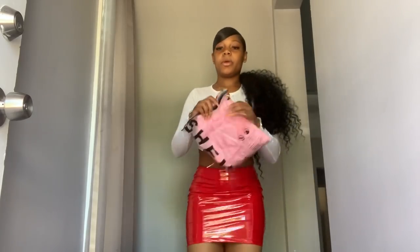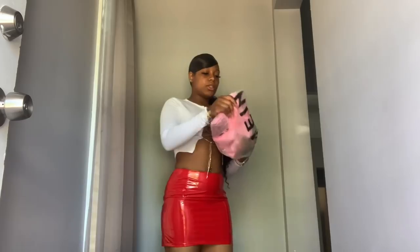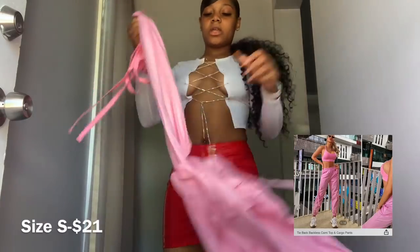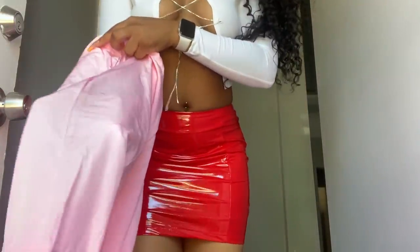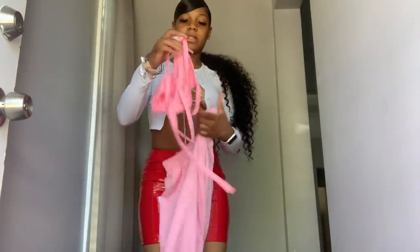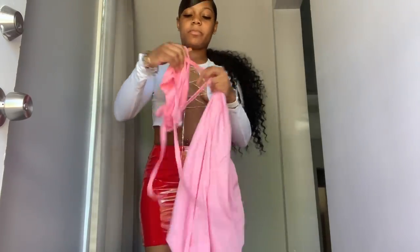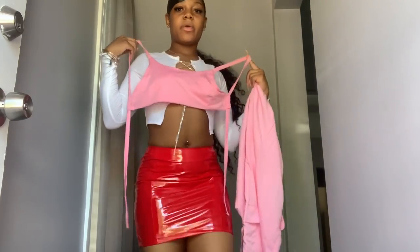Next piece, we're gonna go with this pink jogger set, I think. Yeah, this is a pink jogger set. It comes with the jogging pants, and then I think this is like a halter top or something like that. It goes like this, and it's tied around the comfort pants.